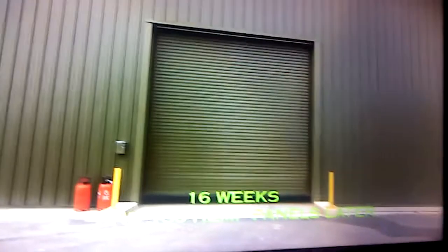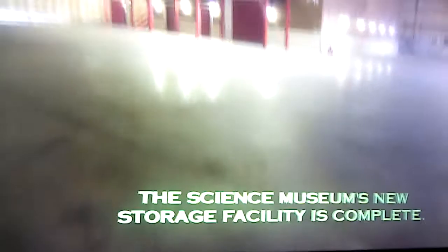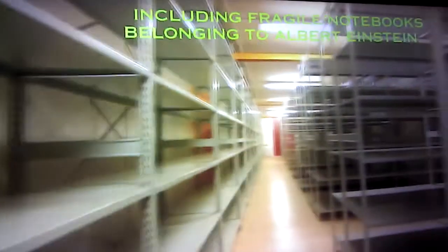16 weeks and 150 hemp panels later, the Science Museum's new storage facility is complete. The shelves will soon be stocked with some of the most important scientific relics of our time, including fragile notebooks belonging to Albert Einstein. Completing the project, pipes draw in cool night air to maintain a constant temperature.